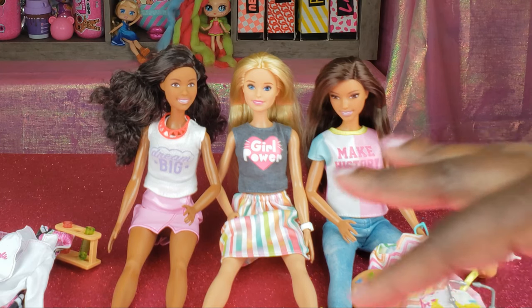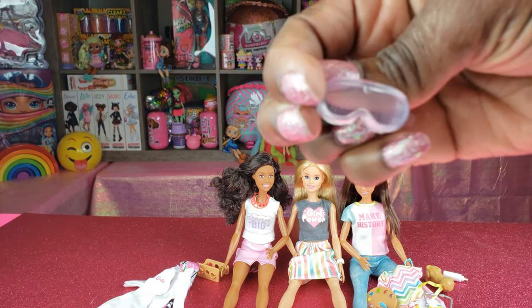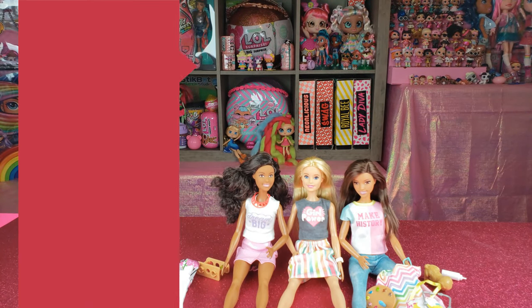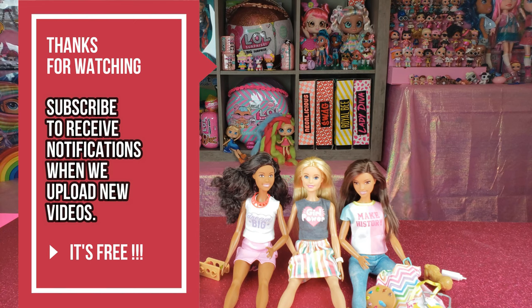I really like the chemistry stuff. I really loved the goggles and things like that and the lab coat. I think that would be great for some pretend play. And you can come up with all kinds of different scenarios where Barbie's in the lab cooking up all kinds of stuff.